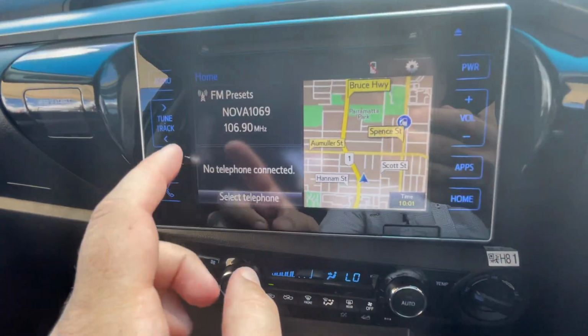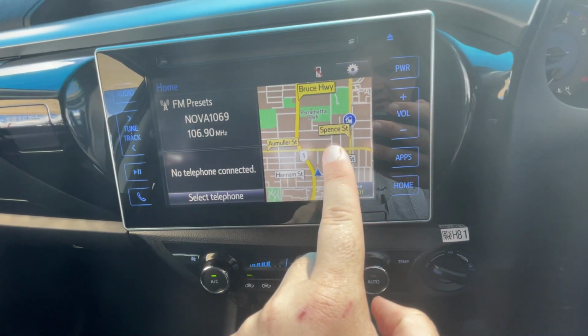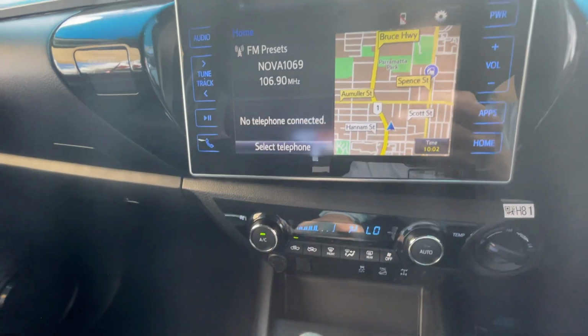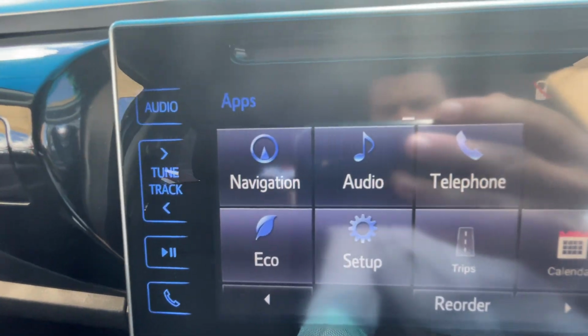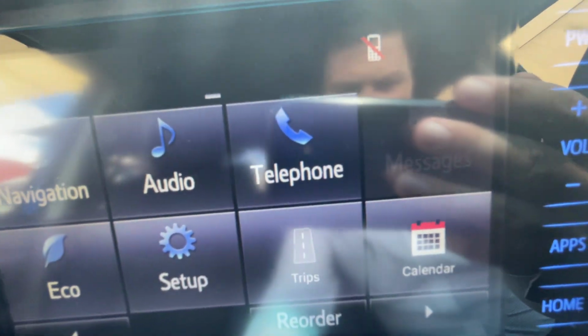Talk you through your head unit here. So this is the home screen. So you're on the home screen just here. You've got satellite navigation, audio and telephone. Now we don't have a telephone connected at the moment, but it is there for when you have your phone connected. If I go into applications, it gives me everything: navigation, audio, telephone. Text messages will come up as well when we have our phone connected.